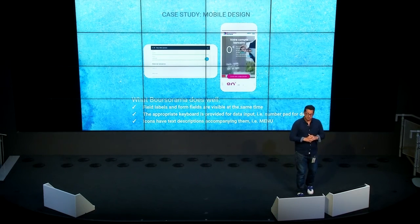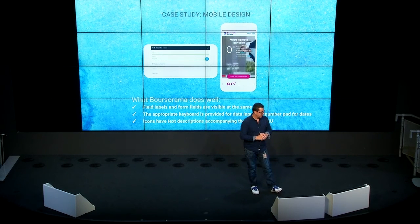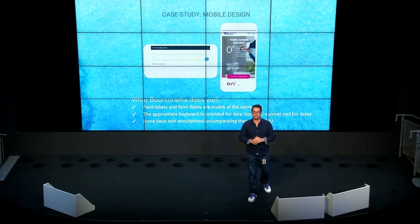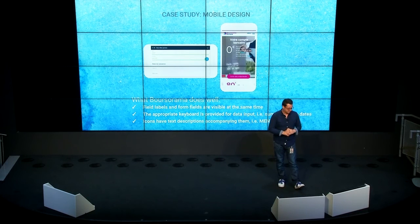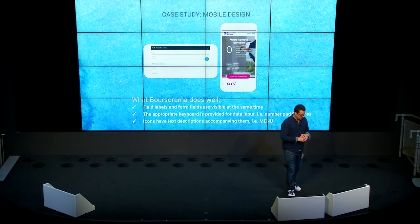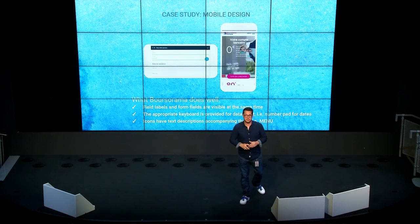And mobile design, so the second stage where companies did particularly badly. Only 3 companies scored 100%. Boursorama, a French finance site. Field labels and form fields are visible at the same time. Again, this is such a hygiene point that we're still talking about forms probably 20 years after we started doing them. But again, lots of companies don't do it that well, especially finance sites. The appropriate keyboard is provided for data input, like a number pad for dates. And icons have text descriptions to accompany them, for example, the word menu underneath the hamburger menu. So those are some sites that do particularly well at those stages of the journey.